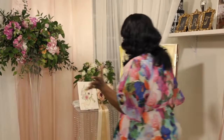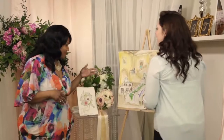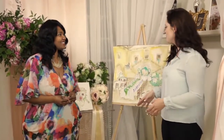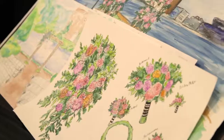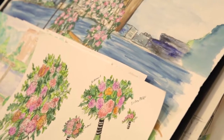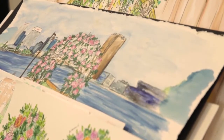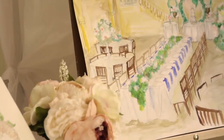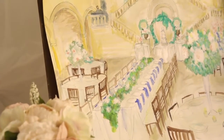Well, welcome behind the scenes. This is our art area and workspace. What an amazing workroom. This is absolutely gorgeous. So you do all of these yourself? Yes. I am not only the owner and artistic director, but also lead designer. So it's my responsibility to take the lead in helping the client pull out all their dreams and visions for their big day, and then I actually put it on canvas or on paper. So we have watercolor illustrations that really detail all the elements of the wedding.